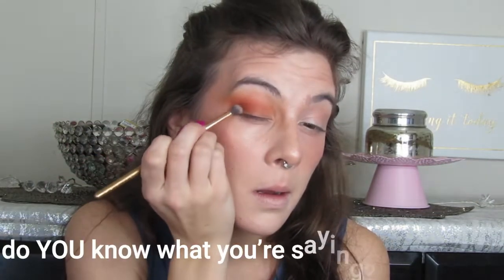Pretty. And then I'm gonna take this darkest shade right here, the chocolatey shade, and go in with a smaller brush and create a little wing in that outer corner. Not an eyeliner wing, not a cut crease, just a wing to pull it out. You know what I'm saying? Very lioness vibes. Okay, now I'm gonna get a different tiny brush and just kind of blend out those edges.